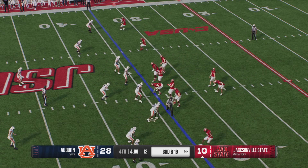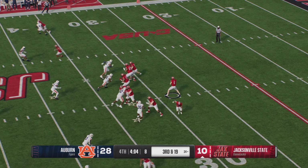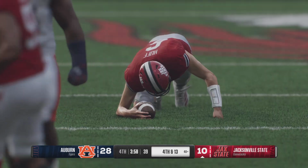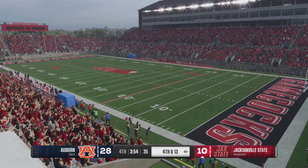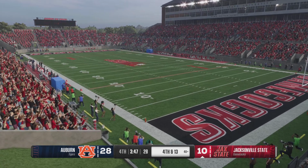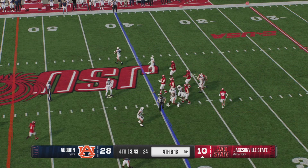This is a 3rd and long. Looking downfield, and he needs a bunch. Buys a little extra time. Man, he was going to get his jaw jacked. He got down just in time. You know, QBs want to make those big plays. They want to put up the big stats. But when nothing's there, sometimes you just tuck the ball, get a minimal gain. I like the slide, by the way, too. Get down and don't take a big hit.